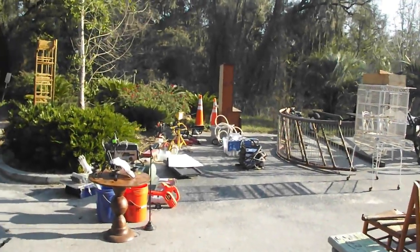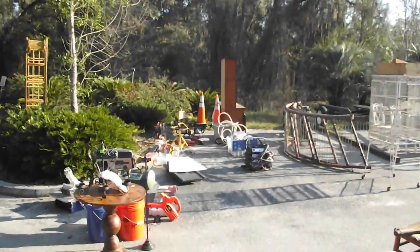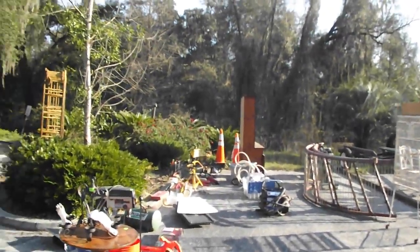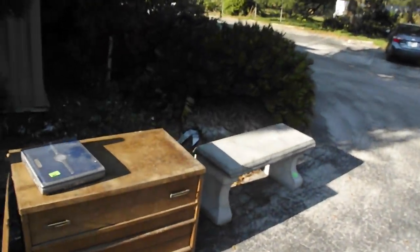Hey auction fans, getting ready for tomorrow's sale, January 21st, 2020. Please come out and join us. We have lots and lots and lots of goodies here.